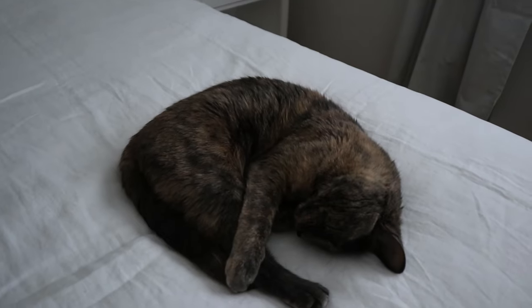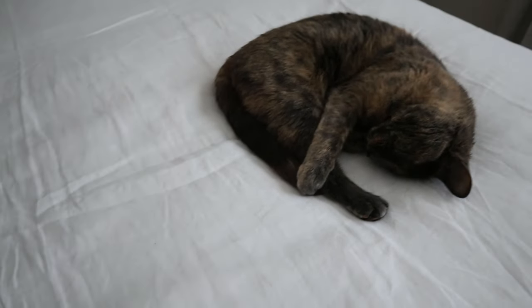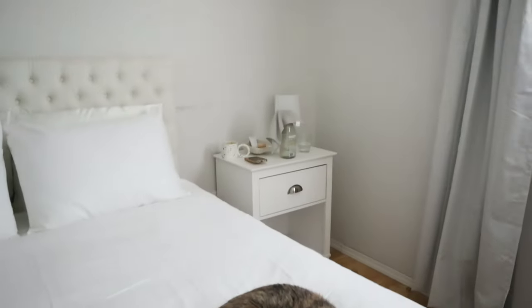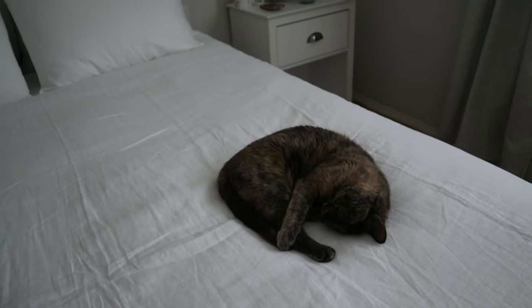Look at my cat. She's having like the best sleep of her life. She's been sleeping here all morning. I just got linen sheets for my bed, by the way, you guys, linen duvet cover, and it is so comfortable. Ignore the mess on the nightstand right now. That's from cleaning, but yeah, I love my linen duvet cover.